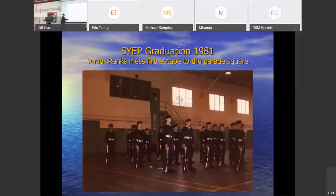Right here where we are now, this is the junior ranks. No classrooms up there, and there's a staircase that used to come out onto the parade square. It was when we were doing renovations.